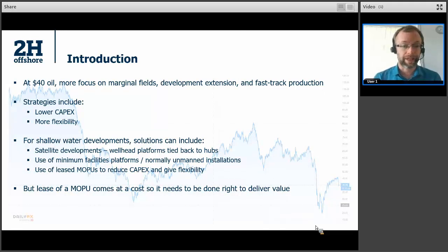For shallow water development specifically, those solutions can include satellite developments, for example, so deploying wellhead platforms tied back to central hubs, where those wellhead platforms are more compact and cheaper to install, but that generate high value. And it can include the use of minimum facilities platforms and normally unmanned installations as part of that. We'll talk a little bit about those in a minute.